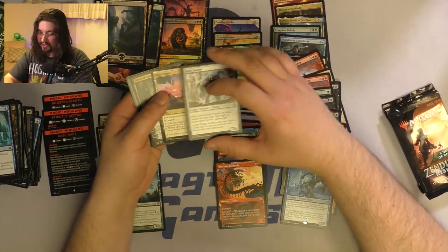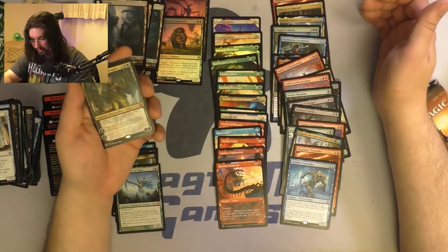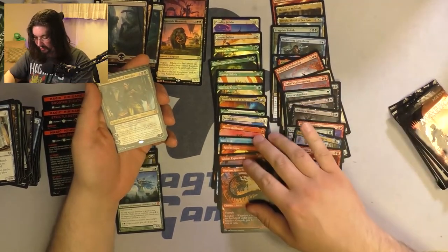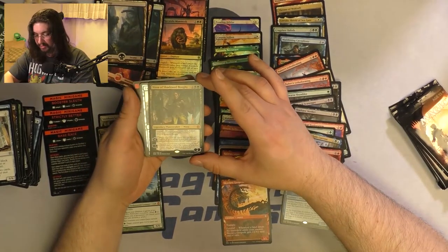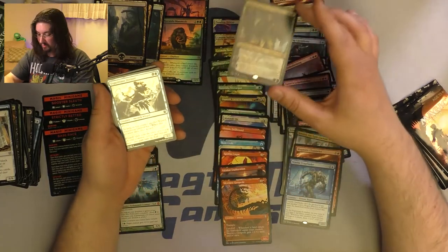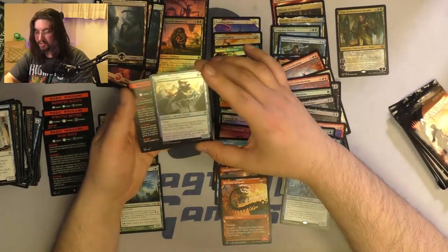A couple of uncommons, Base Camp. But our mythic, another mythic. That's what, 1, 2, 3, Omnath. There was 4 with something else. So this is what, 5? 5 mythics? Nissa of Shadowed Boughs. Great mythic. Great Nissa. I can't wait to play that one. That is absolutely gorgeous. Our foil is Expedition Diviner.